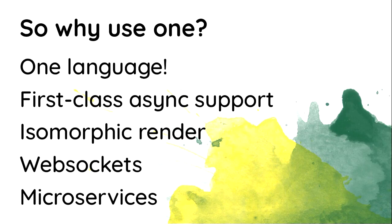Well, foremost, it's really tempting to be able to write just one language. I could see how if you had a new team and you were getting them up to speed, just saying, okay, you've got this one thing to learn, could be a real big advantage. They also have first-class support for asynchronous stuff. There's the possibility of doing isomorphic render.